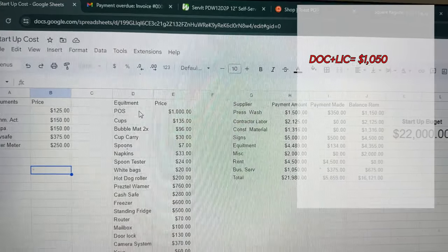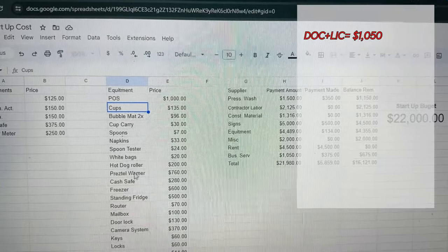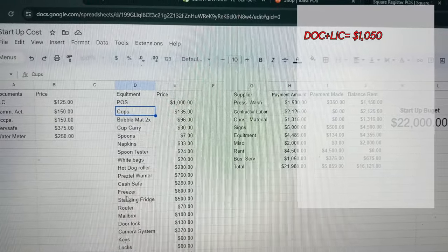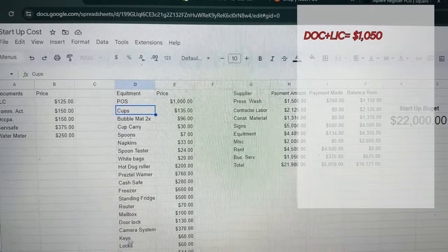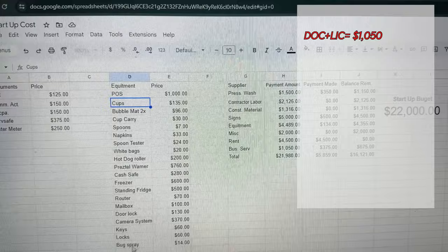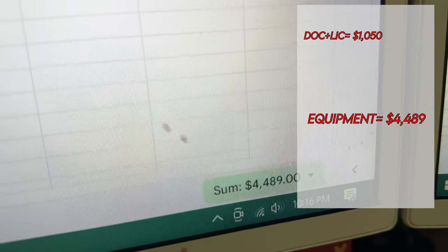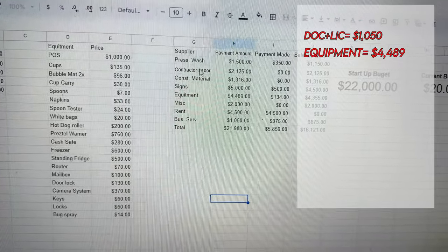Then we go to equipment. So looking at the POS, the supplies for inside the store, equipment for inside the store. So a hot dog roller, pretzel warmer, the cash safe, freezer, a stand-in fridge, the router, mailbox, door locks, camera system, all the keys that needed to be cut for the building. And then we also bought some new locks for the doors on the building and the bug spray. With all that calculated just on equipment and supplies, we're looking at $4,489.